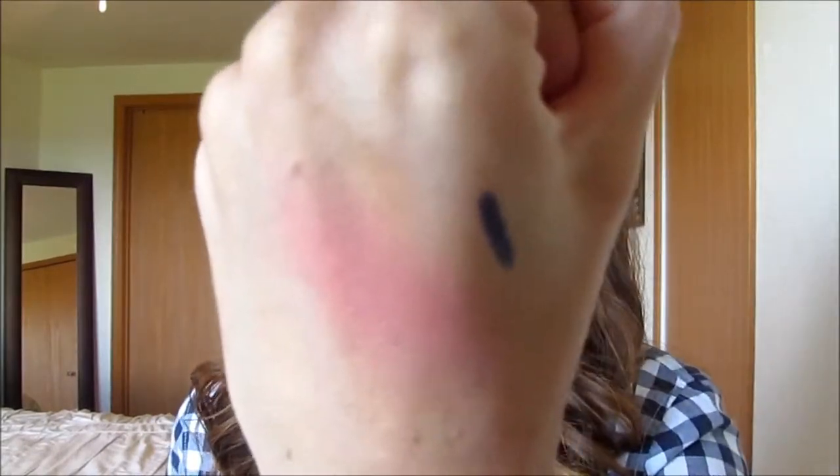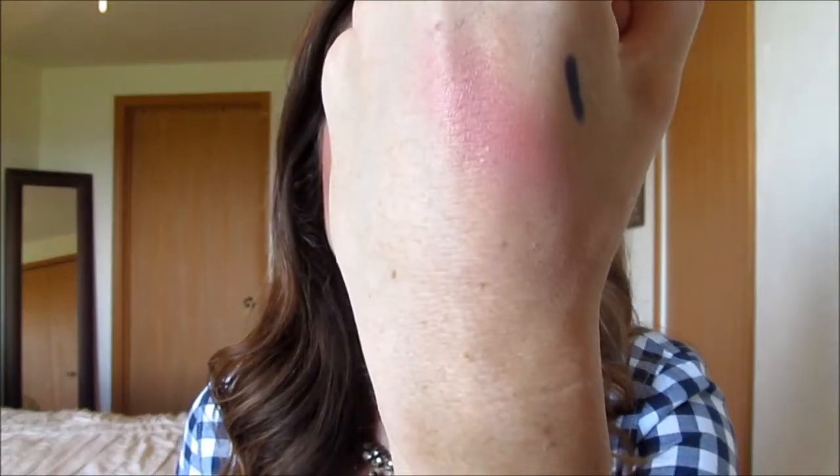It's so pigmented. The only thing is I feel like it's a bit chalky at times. But it does blend beautifully even though it is a little bit chalky, and the pigmentation is just absolutely amazing. I just love this blush, especially for the summer. It's a bit brighter than I usually go for. I usually go for more mauve-y, deeper colors, but this one's a really good one for summer.